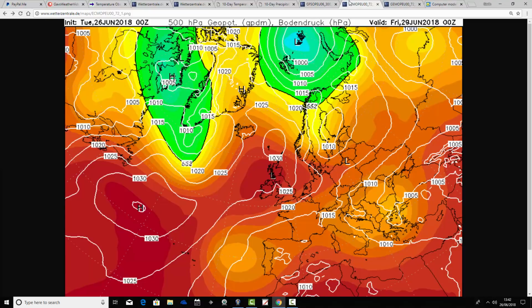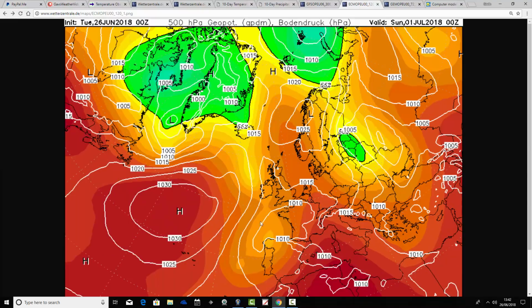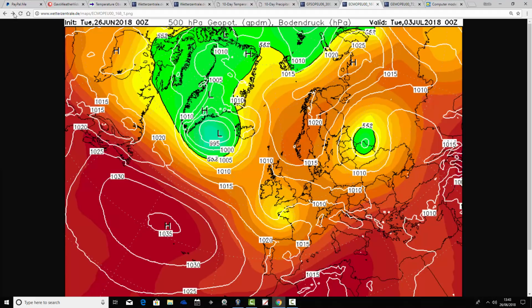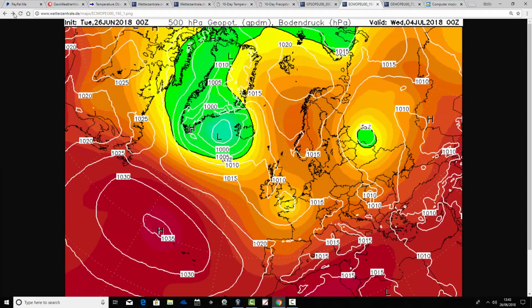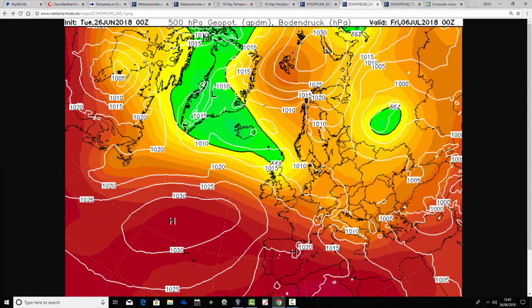East Central looks like that. Hot, dry conditions on Friday. And then into next weekend it's hot and dry for Saturday. Here comes that thundery low beginning to move up from Biscay and France on Sunday. That's starting to push northward. So by Monday, we're under this thundery low pressure. There'll be thunderstorms moving north through the weekend into next week, followed by showers, longer spells of rain. And then through the course of next week, it gradually turns more unsettled.